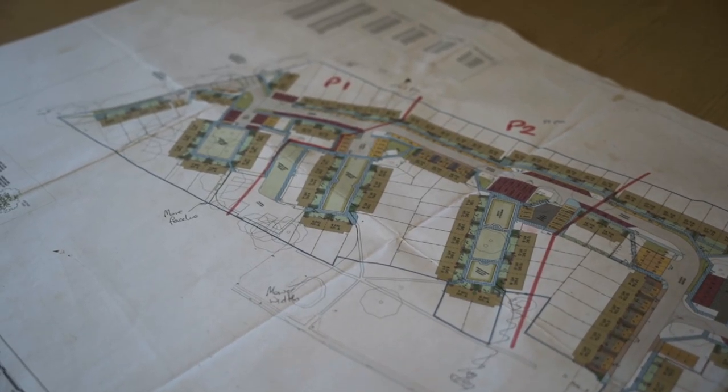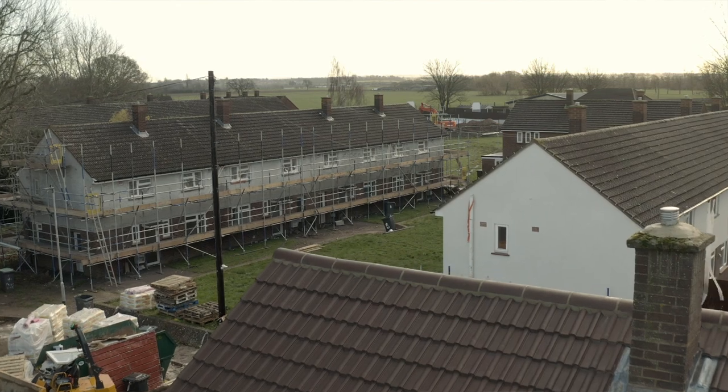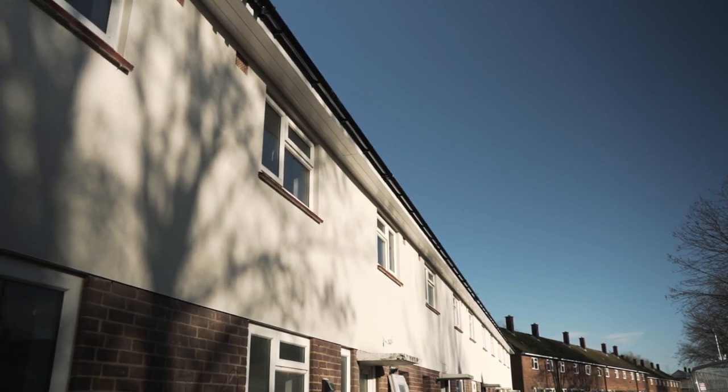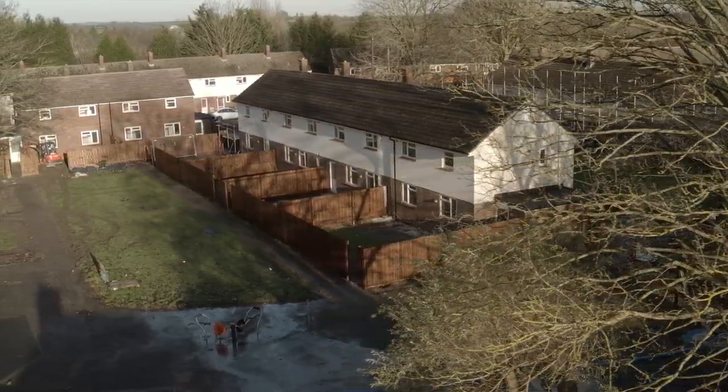This refurbishment project involves externally sealing all the windows. 50% of the plots have half height render. We clean off the roofs, and fit new fascias, soffits and gutters. It has a new fence, new front doors and new side doors.